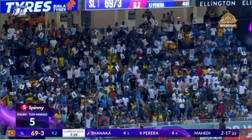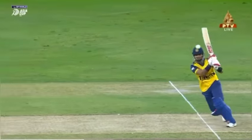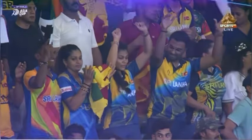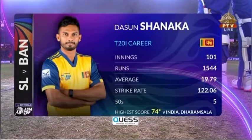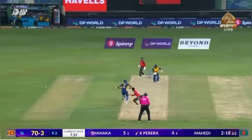Got to find the fielder. No, that's going to be 4 runs. It's taken a while for this boundary. 22 balls. And a good way to get off the mark for the former. Suddenly, it'll be an innings for his side.